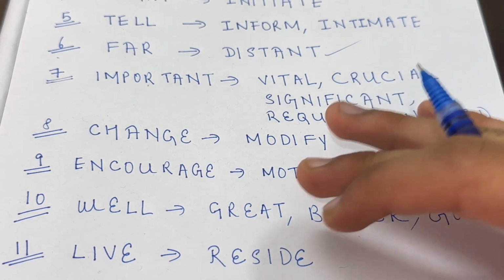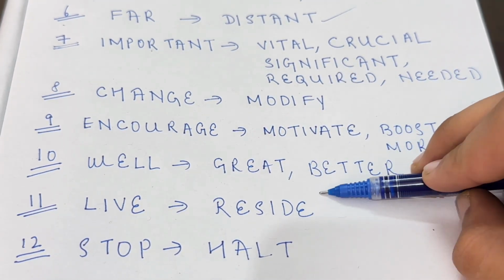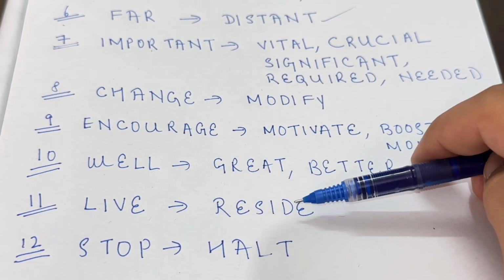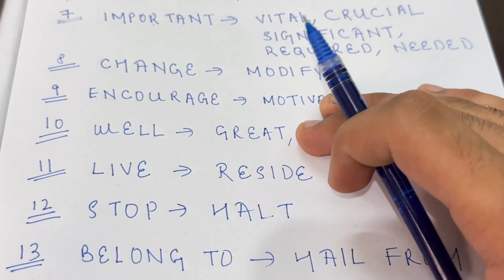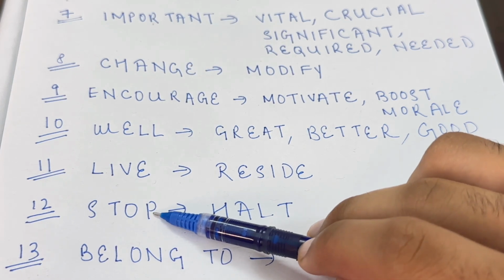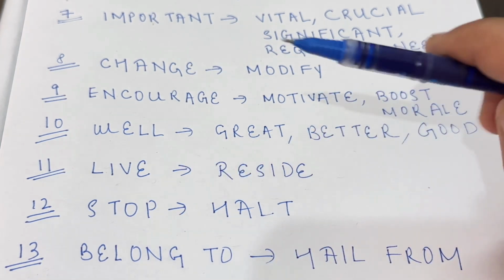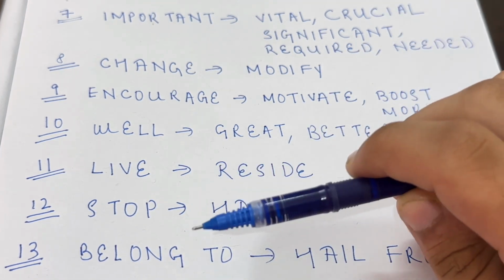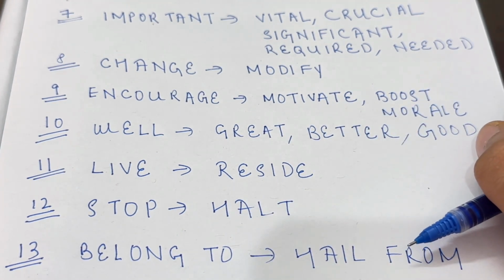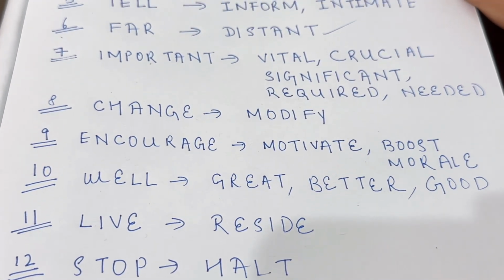After that, live, reside. I am living in America. I am residing in America. He lives in Canada. He resides in Canada. Stop, rukna. Stop is equal to halt. You should stop wherever you are. You should halt wherever you are. You should stop your preparation. You should halt your preparation. Belong to, hail from. I belong to America. I hail from America.